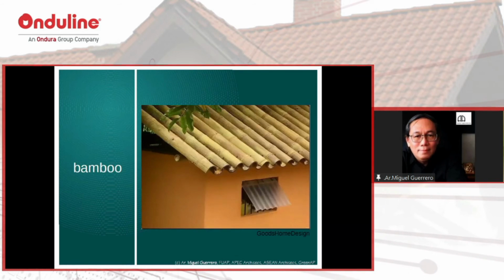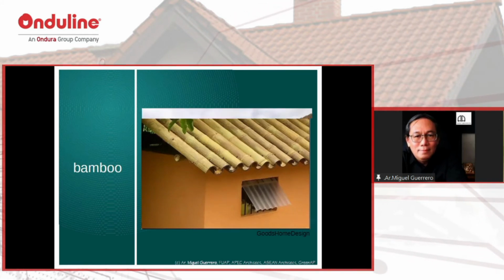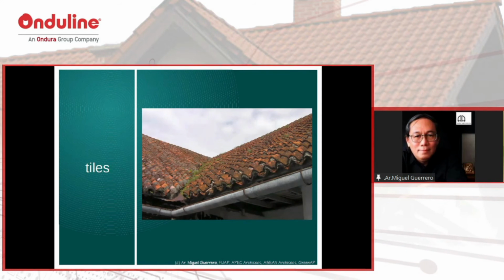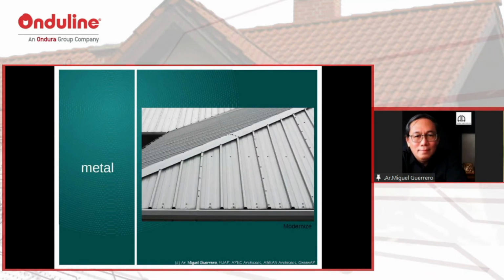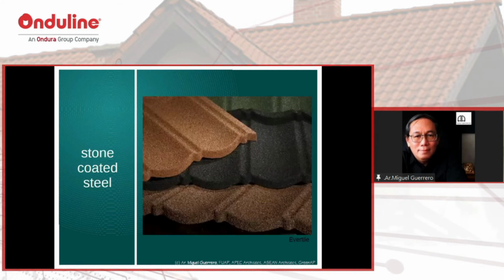Of course, we have classic bamboo. It's available easily, but of course, I think you'll have to replace this every now and then, no? But of course, it's a cool roof. You have tile roof, which is from a picture taken from Vigan. It's very cool, but it's also a little heavy. Of course, you have metal roofs, which is the most popular now, and of course, it's very hot. That's why you have to use metal roofs in combination with other ways of reducing heat.